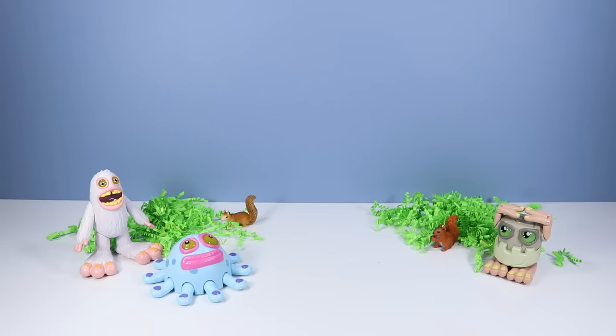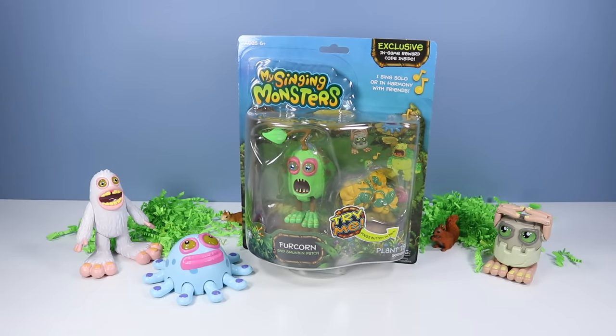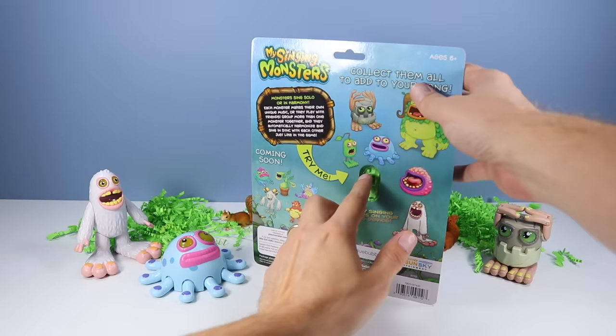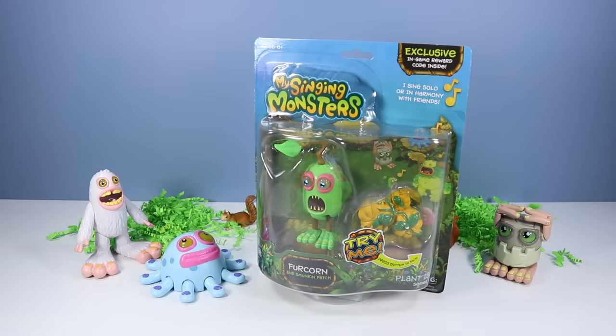Who is the best in singing a song? And that would be the Furcorn song. This singing monster's notes will be in your head forever. The Furcorn comes with a smunkin' patch. Remove the battery tab. Let's hear him real quick. That's our Furcorn. And opening up.